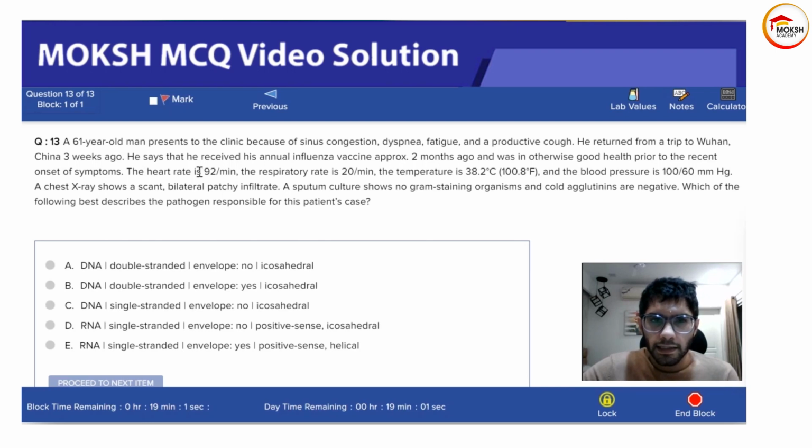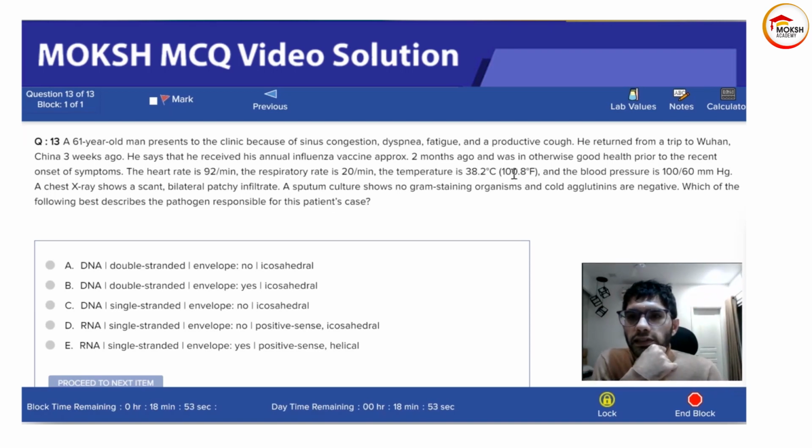The heart rate is 92 per minute, respiratory rate is 20 per minute, temperature is 108 degrees Fahrenheit, blood pressure is 100 over 60 millimeters of mercury. Chest x-ray shows a scant bilateral patchy infiltrate, a sputum culture shows no gram staining organisms, and cold agglutinins are negative. Which of the following best describes the pathogen responsible for the patient's case?